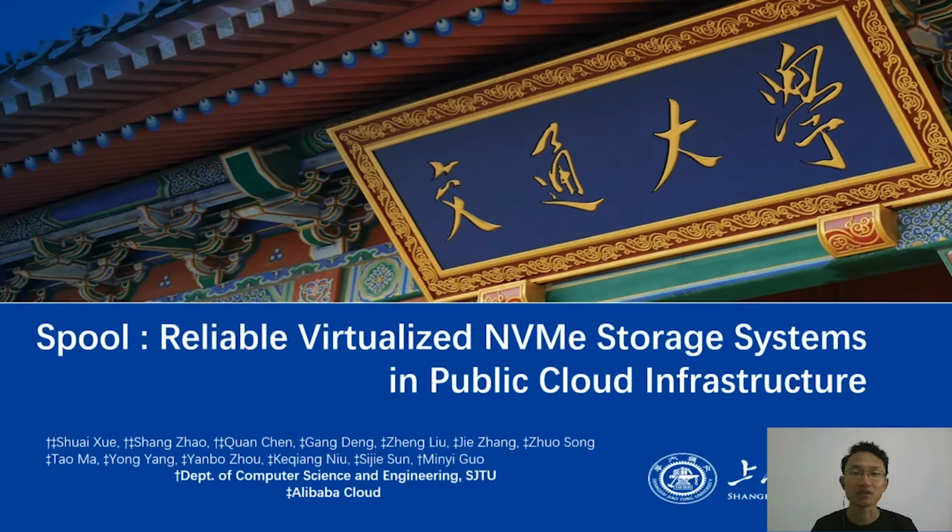Today, I'd like to share some work that we did in applying reliable virtualized NVMe storage systems in public cloud infrastructure, aka Spool. This is joint work with my colleagues from Shanghai Jiao Tong University and Alibaba Cloud.